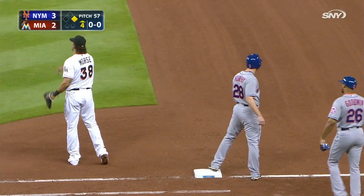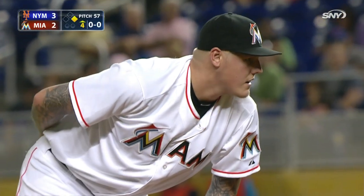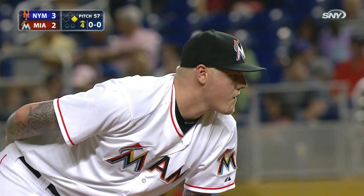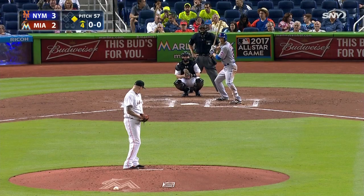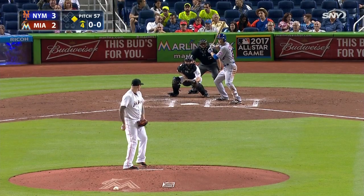This really, from a scheduling standpoint, Gary, should have been a day game. It just should have been a day game to get the Mets home at a decent hour. Well, I will say this, at least they're not at a competitive disadvantage tomorrow night.